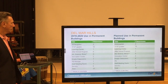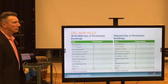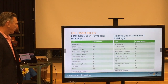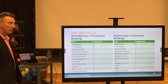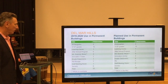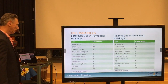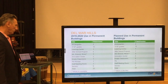We had 3 spaces for art, science, and music. Music was in a portable. Art and science really had 3 classrooms that took up because of the science innovation space that you have there. The Innovation Center had another 2. We had an empty classroom. We had a PE storage room that was really mostly storage. We had a staff meeting room. So we had 3 rooms that were really being used for storage, staff meeting, things that could potentially be done in another way in the school. We didn't have a server. When we're looking at this, we're kind of looking at the learning center.